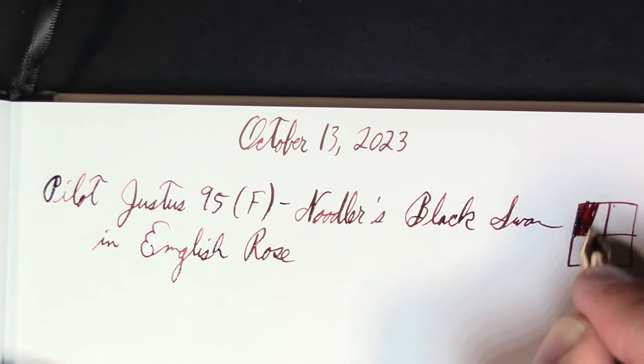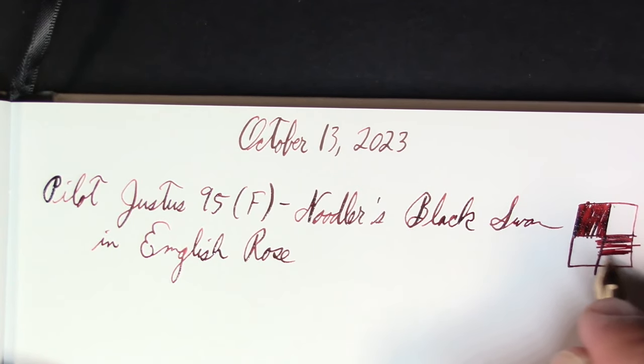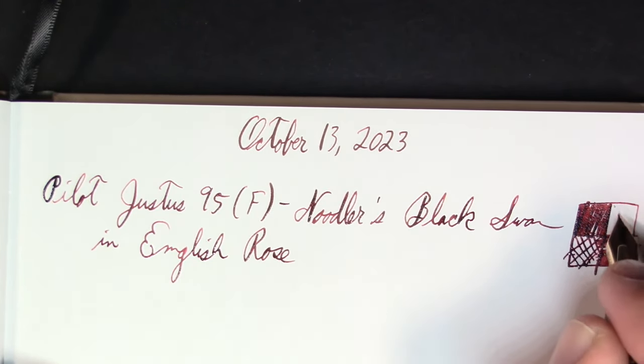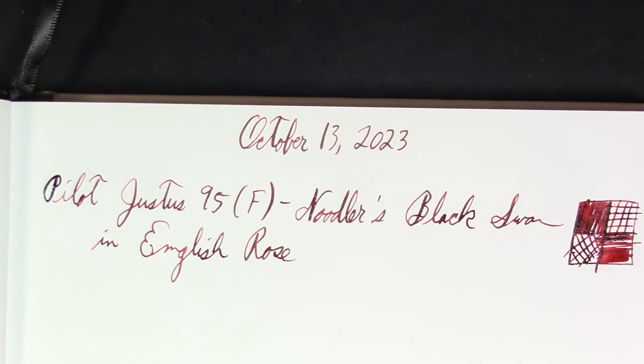Just a really nice color. I shouldn't say I don't use, but there aren't a lot of red inks that I really like, but this is one I like. It's just dark enough, muted enough, has some really fun shading. Just a really nice ink. Of course, be careful. It's a Noodler's ink. Sometimes they are a little bit on the slow side to dry.